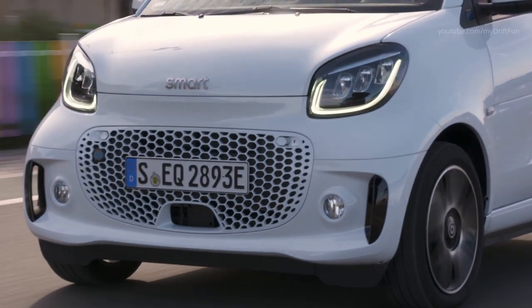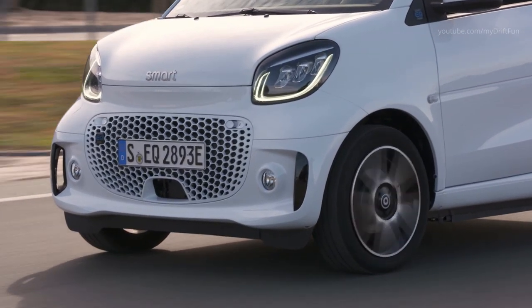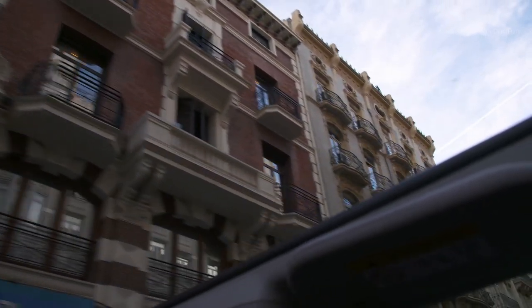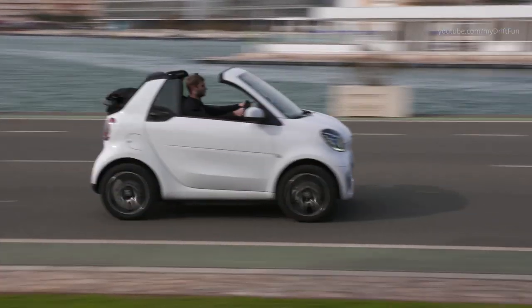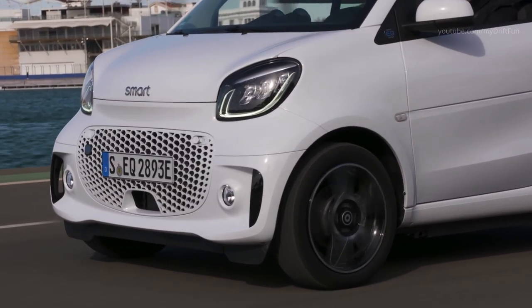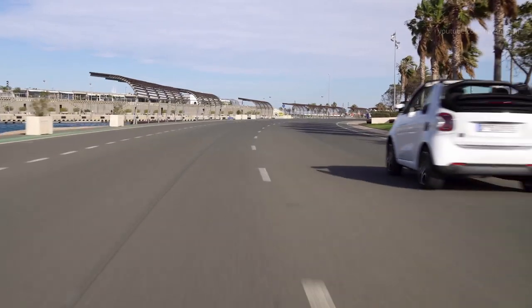With the new generation smart, the equipment level structure also becomes smarter. In addition to the base model, the three familiar equipment lines Passion, Pulse and Prime are available. Each line can be combined with one of three equipment packages. The smallest package, Advanced, already includes the new media system with smartphone integration, a front armrest as well as an acoustic parking aid. Building on it, the premium package additionally includes a panoramic roof or rather a draft stop on the fortwo cabrio, a reversing camera and a storage net at the center console.